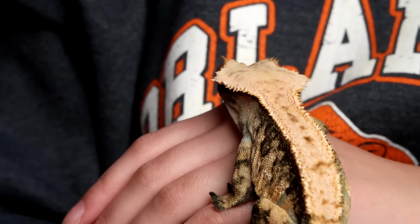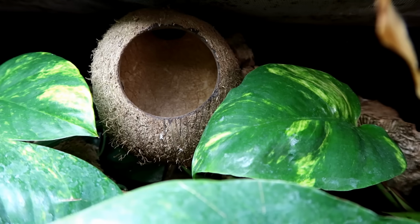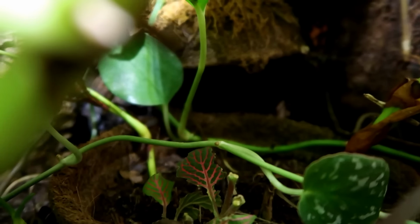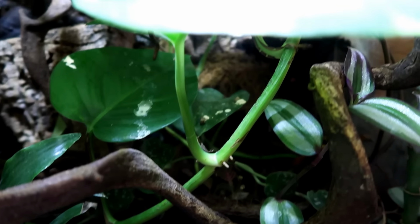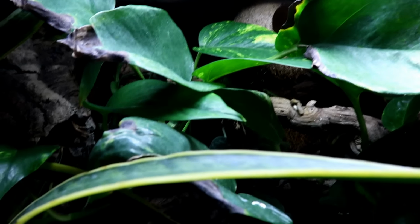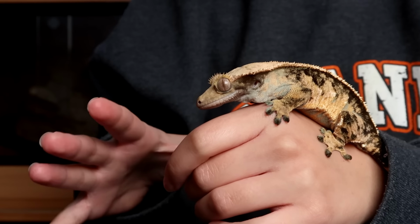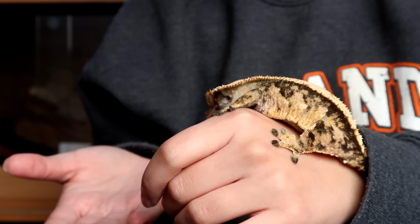A few spots we have in Lyra's tank include this massive planter, which you can literally get inside of, her coconut hide, her snake plant, and right down here, there's another little hide built into the background. As well as these hides, we of course have vines and branches and plants, so she can feel nice and comfortable in her enclosure, so if she ever feels stressed and wants to hide, she easily can. There are various ways to achieve this, so don't feel you have to do the exact same as me, but having a happy gecko who isn't always on edge really helps with the taming process.